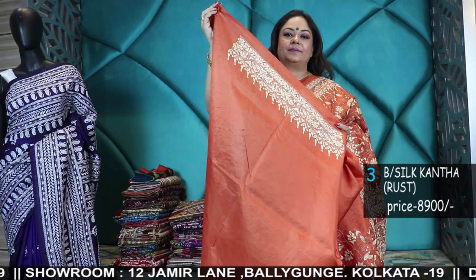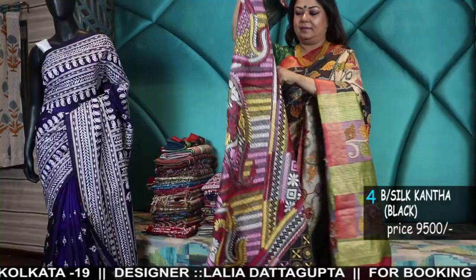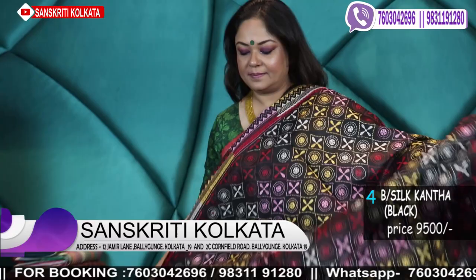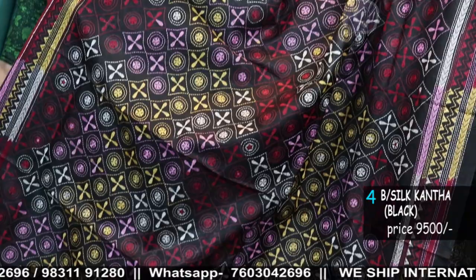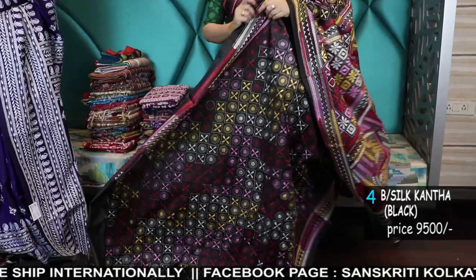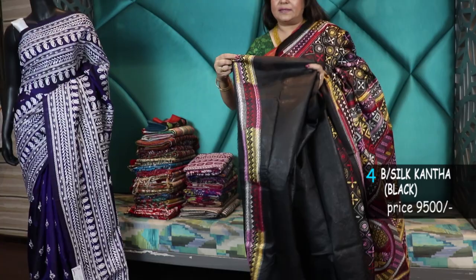This is the blouse piece. Black. So today's episode is all new pattern, new style. Black with multiple colors used. All over katha work. Today the work will be all full intricate embroidery. Different new designs. And this is the blouse piece border.